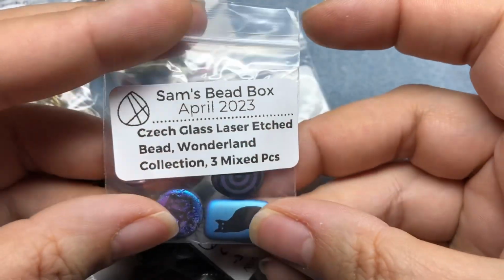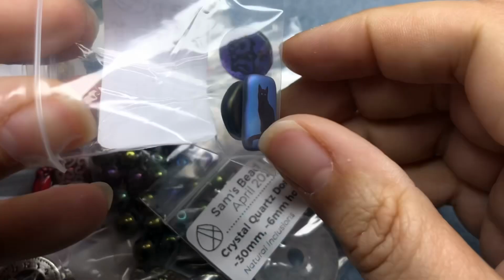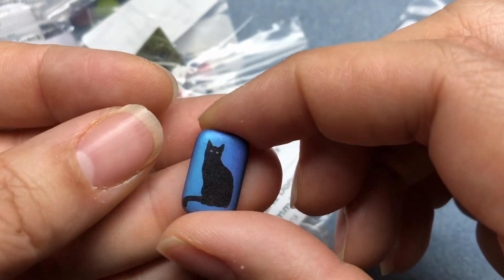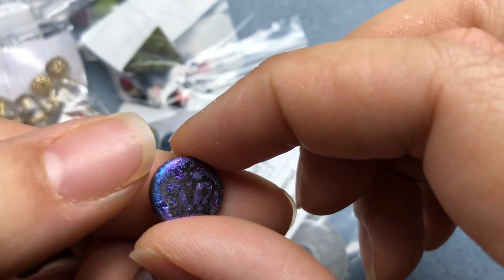Ooh. Czech glass laser etched bead, Wonderland collection, 3 mixed pieces. Let's see what's going on here. I don't have a lot of this type of Czech glass. Okay, so we've got a cat, duh. We need a cat in there. Cheshire cat. Oh, cute little crown. I have never seen that, and it's an etched piece too.